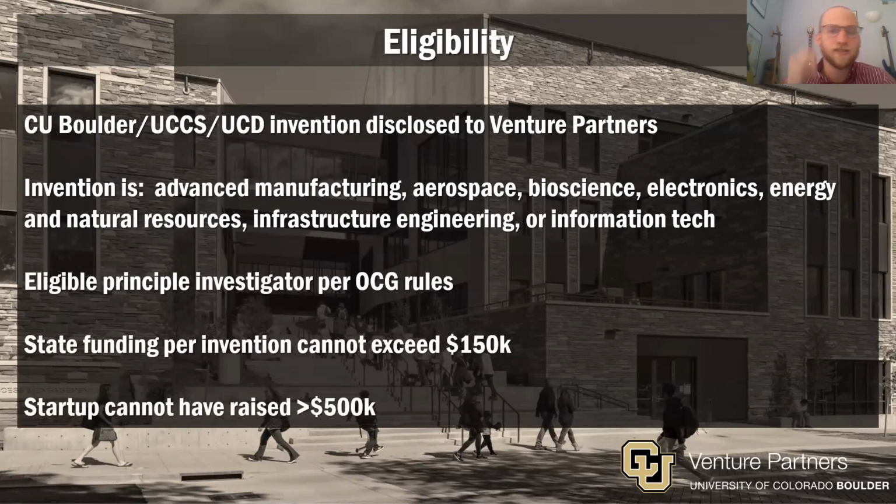So you would need an invention disclosure here on campus, and you can't have received a ton of funding. If you have a startup, it can't have raised more than $500,000. If you have other state grants, it can't be more than $150,000. And again, we're opening it up to non-startups.